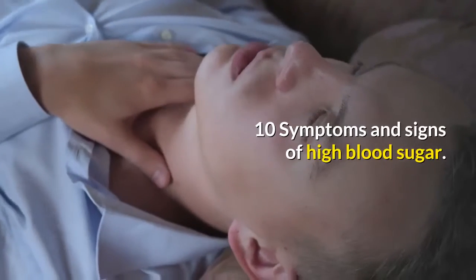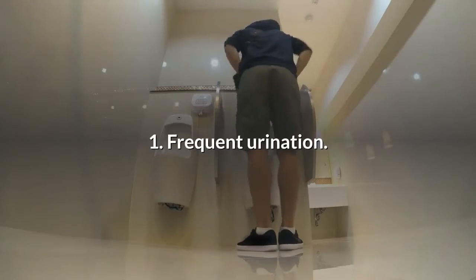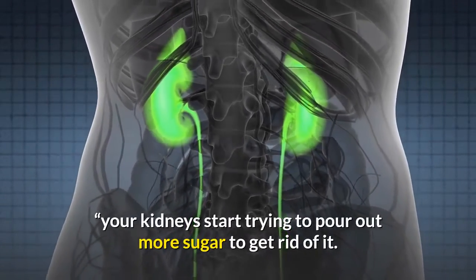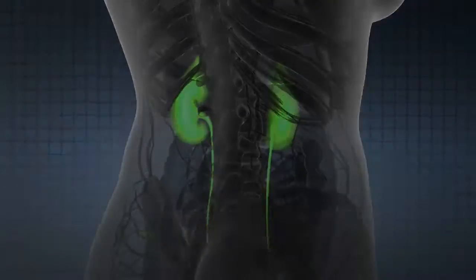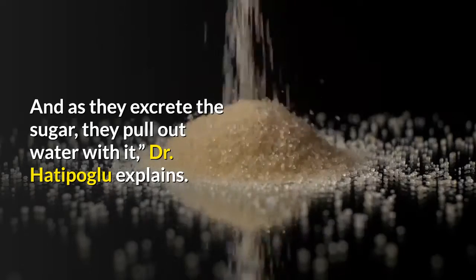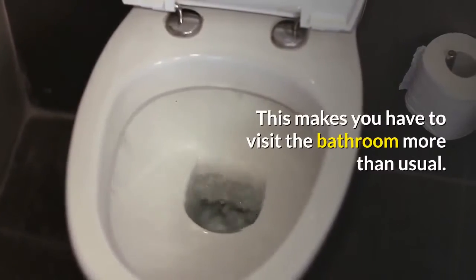10 symptoms and signs of high blood sugar. 1. Frequent urination. When you have too much sugar in your blood, your kidneys start trying to pour out more sugar to get rid of it. And as they excrete the sugar, they pull out water with it, Dr. Hatipoglu explains. This makes you have to visit the bathroom more than usual.